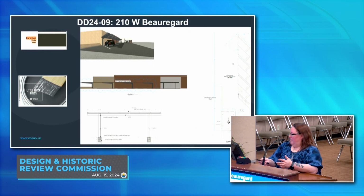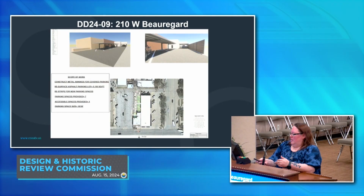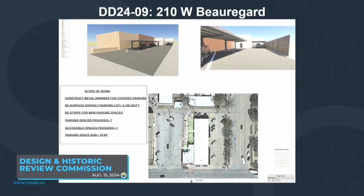Will it be painted or stained? Is it cedar? Privacy fence. Looks like it's stained. As I say, I'm not sure on that one. And so the other carport, the one on the right, it's up against the building too? Yes. Okay. I just have a question about that.